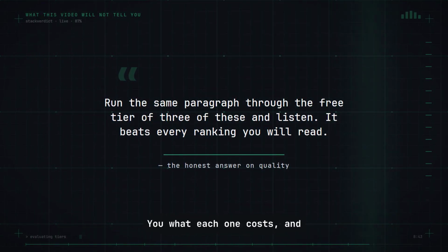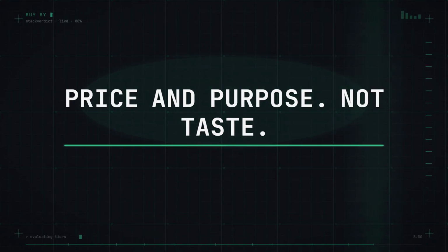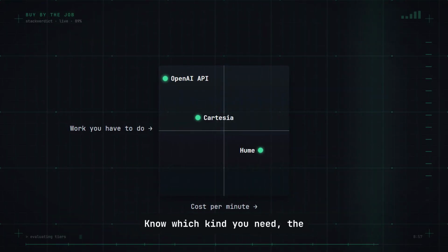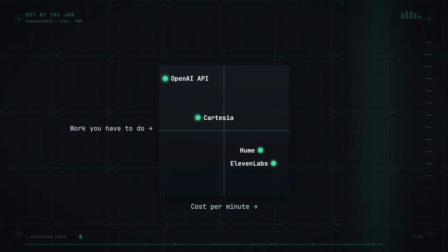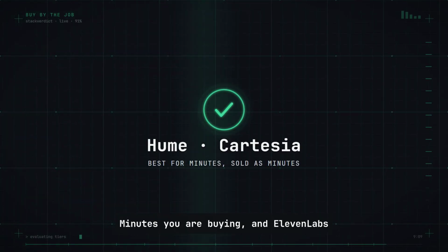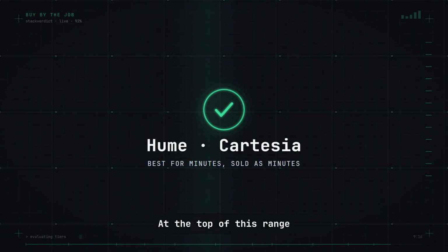What I can do is tell you what each one costs and what each one is for, which turns out to settle the decision more often than the voice does. The mistake is shopping for a voice. These are different products wearing the same label, and once you know which kind you need, the choice mostly makes itself. If you want a meter, you paste a script and you want finished narration. Hume and Cartesia are the two that will tell you how many minutes you are buying. And ElevenLabs is where you go when you want the voice library and the cloning ladder, and you accept paying at the top of this range for it.